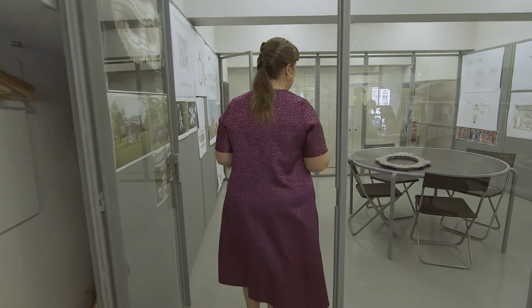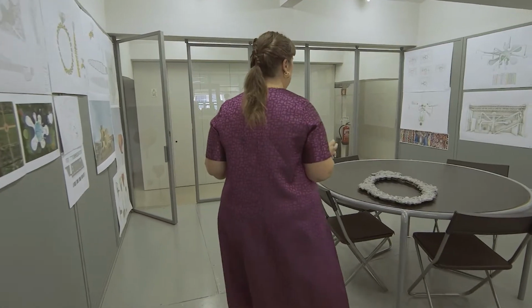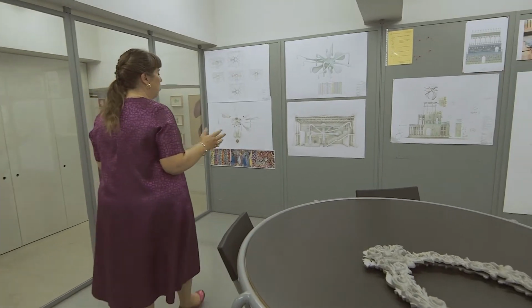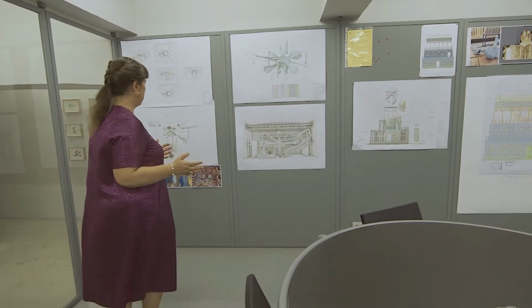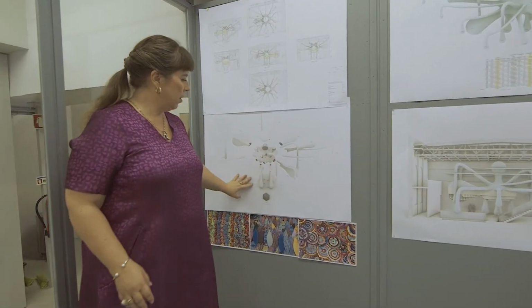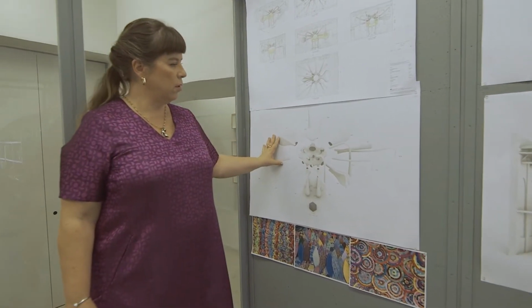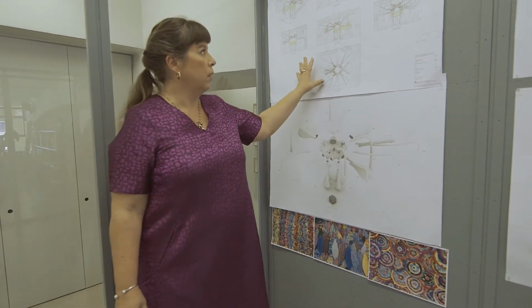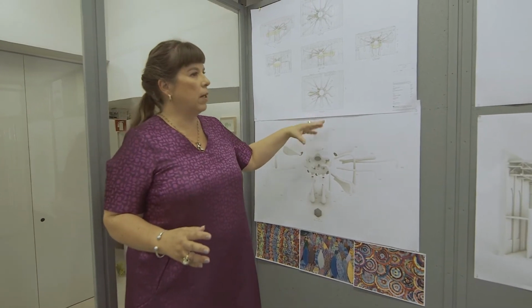So this is the meeting room, and here we have all the projects that we were working on before the pandemic. We have the Mambeth, the Valkyrie we made for Boston, and here you can see all the details of the project. It's a more technical area, so all the drawings and all the maquettes are related to production.